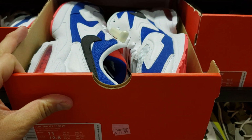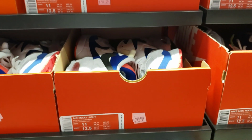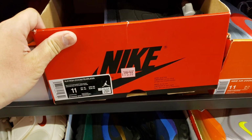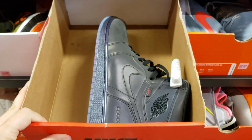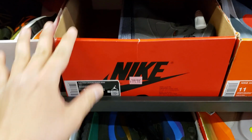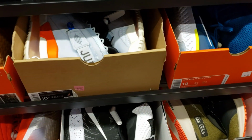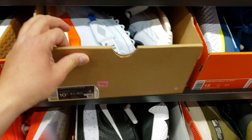The Air Max 2 Lights going for 60 bucks. Guess you get 20% off of that, if you like the old school vibes. Size 11, the Air Jordan Zoom Fearless. You should get a little bit off of that. Was that $30-something off? Not too bad. Not really much in the size 11s.